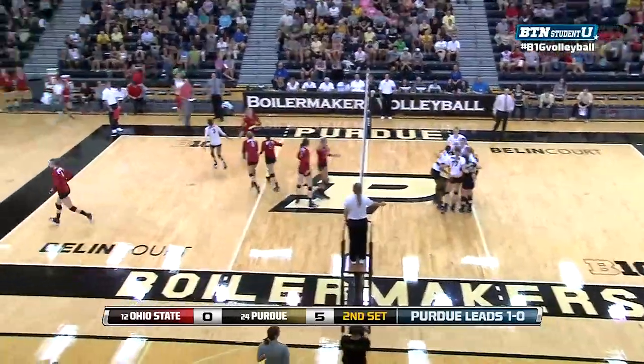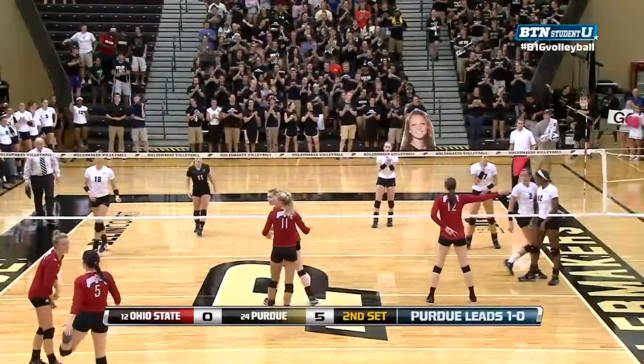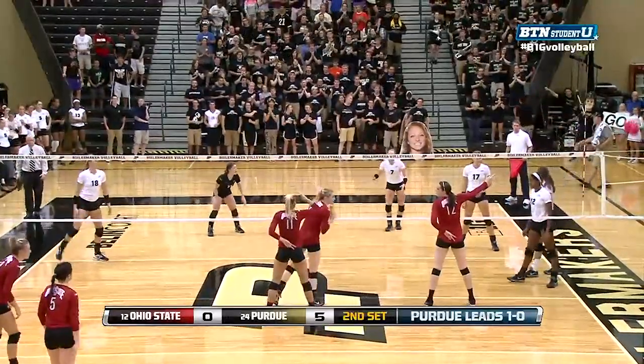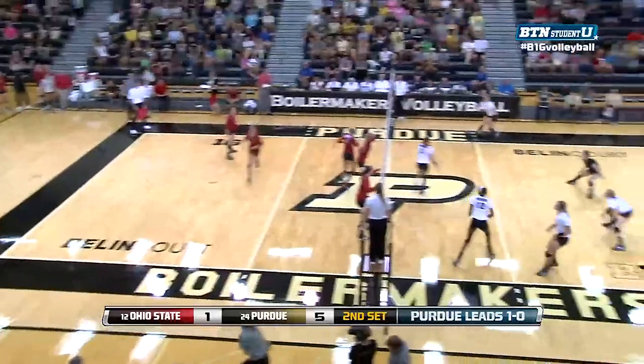like that. Great little almost miss hit there from Andrea Kasitz. Yeah, one-on-one in the middle. Purdue, probably the weakness in their defense is the middle of the floor, 10-foot line. Ohio State takes advantage of that.